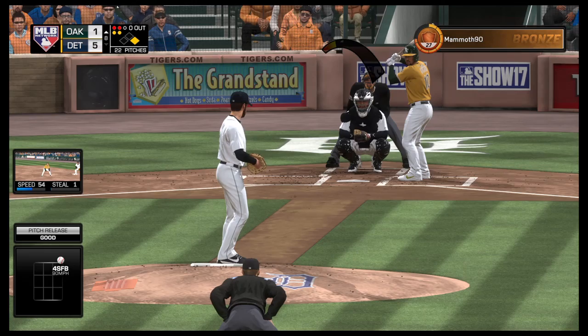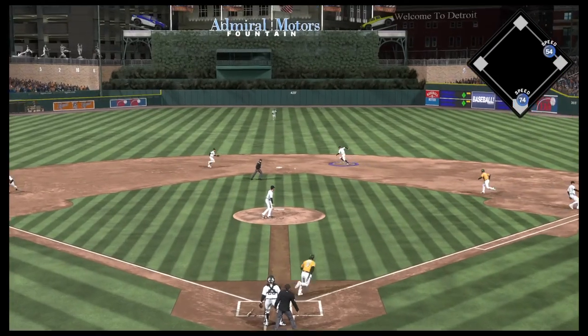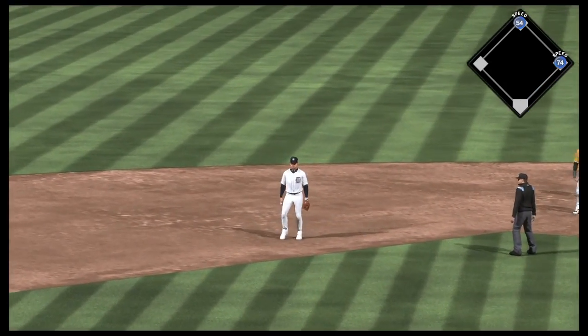Well, he kind of got caught chasing the first 2 pitches out of the strike zone. But I think he's caught on to their game a little bit right now. 2 tough pitches that he took with 2 strikes, and now the count is 2-2.